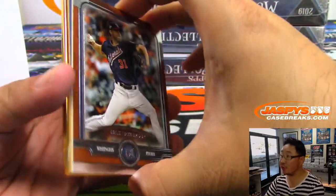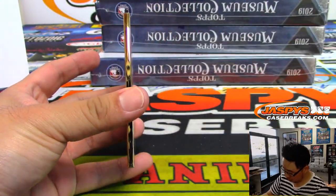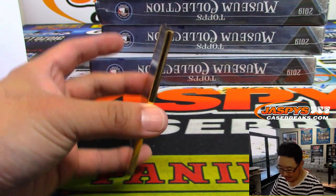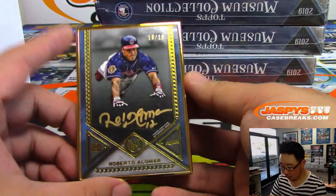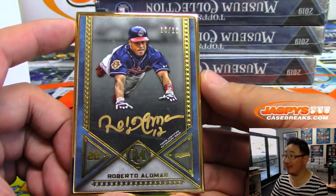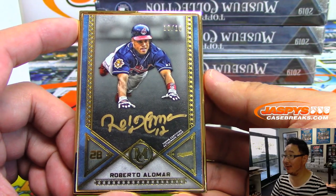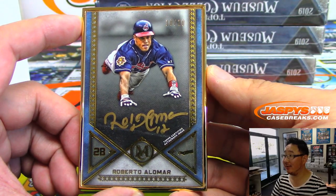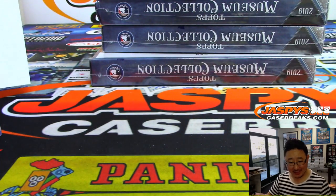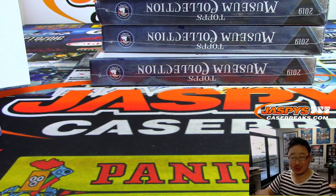And behind Max Scherzer, who's pitching right now with a broken nose, the gold frame is Roberto Alomar, Indians edition, 10 out of 10. That is nice with the gold ink and everything. Who's got the Indians? Jimmy Brandt with the Tribe.